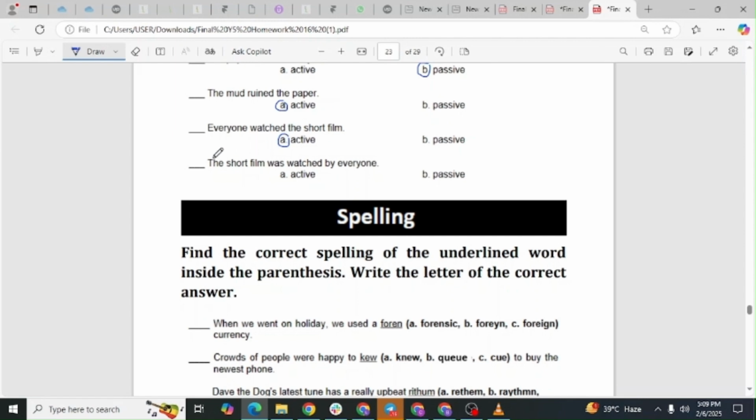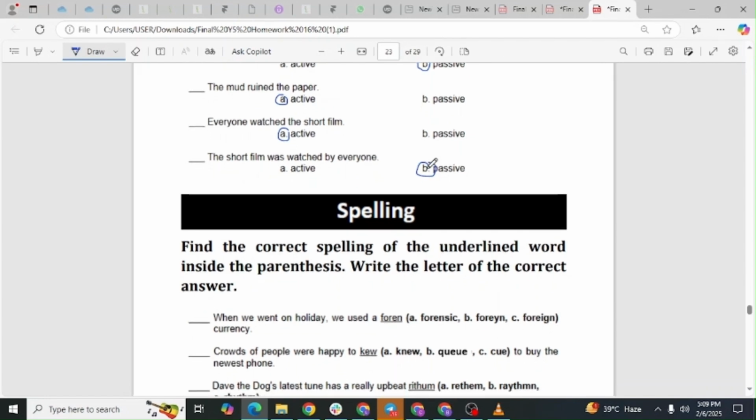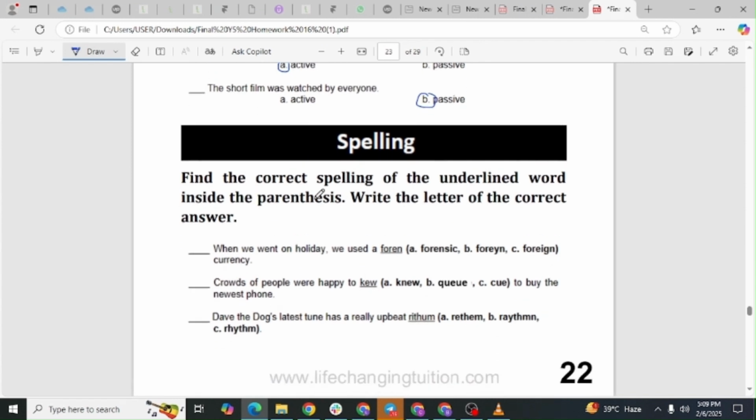Question 6. The short film was watched by everyone. The correct answer is B. Passive. Explanation. This sentence is in the passive voice because the subject, the short film, is receiving the action of being watched. Find the correct spelling of the underlined word inside the parenthesis.